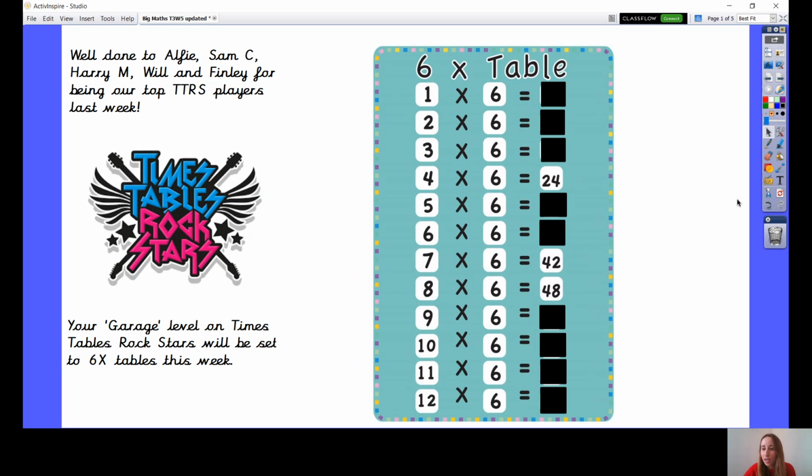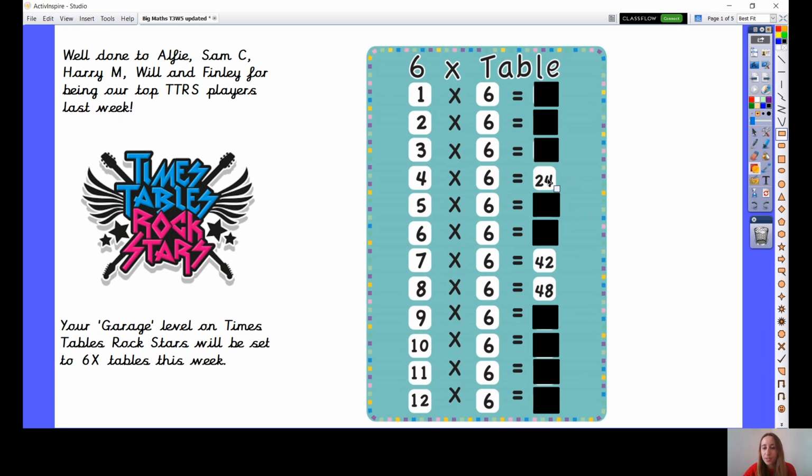Okay, we've only got 3 more left to cover up. So 4 times 6 is 24. You might want to say that to yourself. 4 times 6 is 24. 6 times 4 is 24. 6 4s are 24. 4 6s are 24. However you want to say it. We'll cover that one up. And you might find 5 times 6 as an anchor for that. So if you're thinking, what's 4 times 6? Well, I know 5 times 6 is 30. 6 less than that is 24.